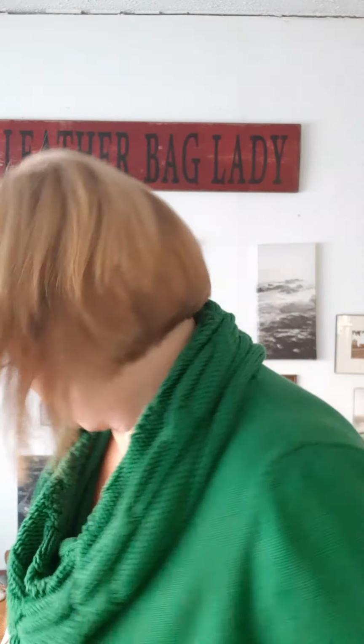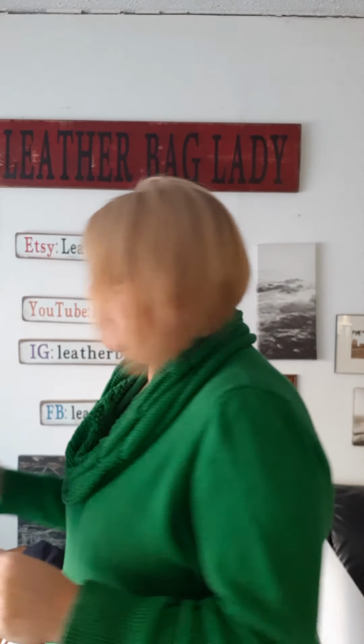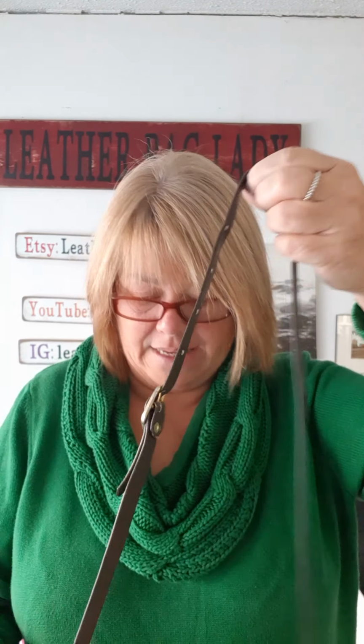Anyway, let's get started. The first piece is nothing too crazy. It's kind of a taupe with a darker brown trim. I like these two-tone bags. When I was doing my pop-up shops, the two-tone items would sell quite quickly for me. Nice strap. It is on the last hole.